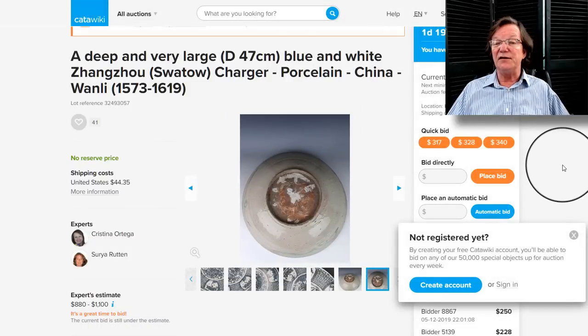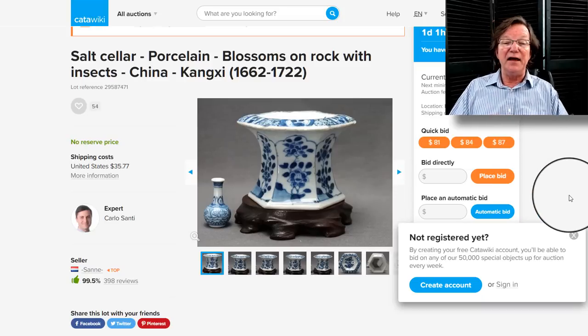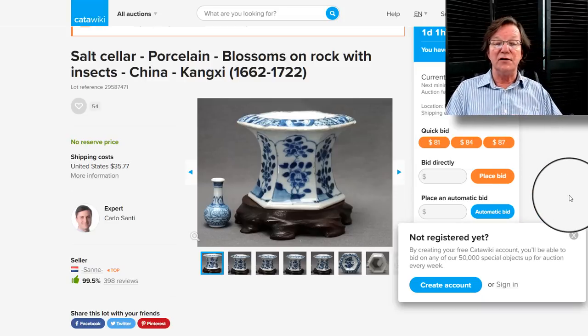But this one's up to $294. It closes on Sunday. So if you're a late Ming buyer, you want to check that out. Nice big Swatow charger to hang on a wall. Ought to triple that price by the time it's over, or more. And then on to this, the Kangxi open salt, high salt.